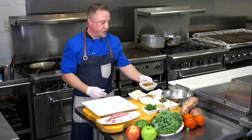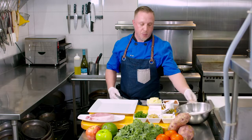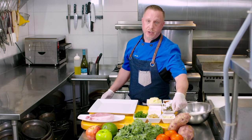And then we have a jerk seasoned onion rings that we're gonna basically toss in some flour, and then we're gonna deep fry them. I have some beautiful local kale that we're gonna saute with some garlic and a little bit of shallots. And then at the end, we got some beautiful local rosemary that we're gonna rub onto the pork chop once it's finished.